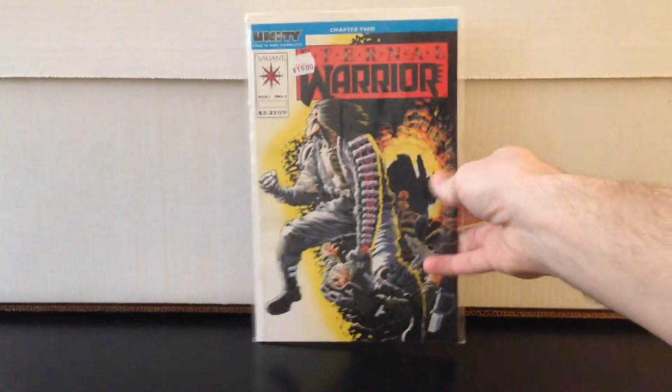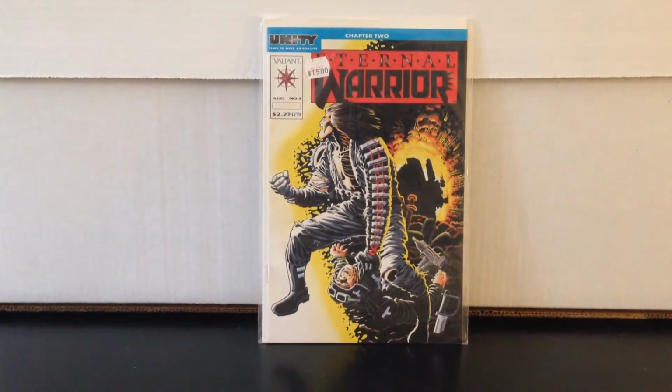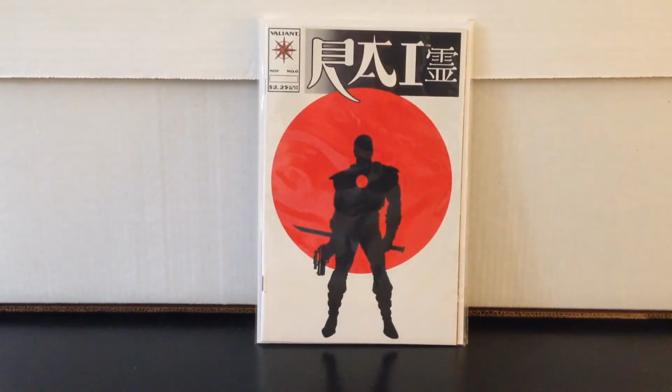Eternal Warrior #1. Had a price tag of $15 on it. I remember when I first started collecting, this book was one that I had always wanted, because Valiant was real hot at the time, in the 90s, and I never could get my hands on it, so I got it now for $1. Also, Ray Zero. Nice book to have for $1.